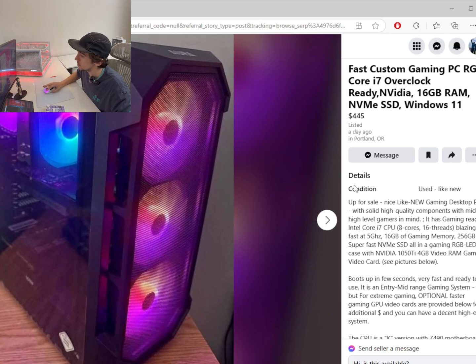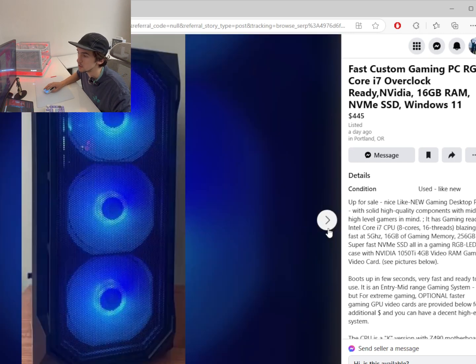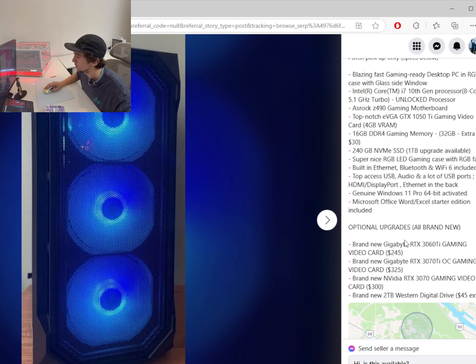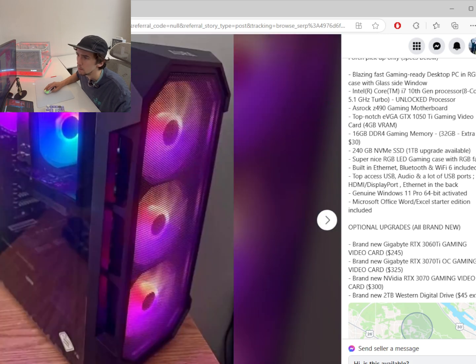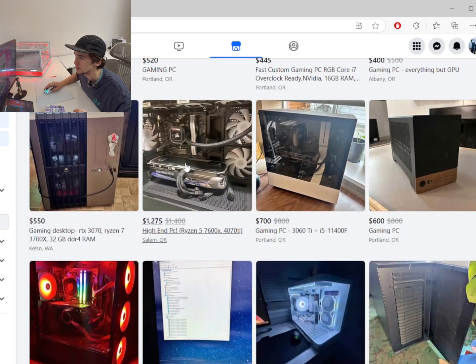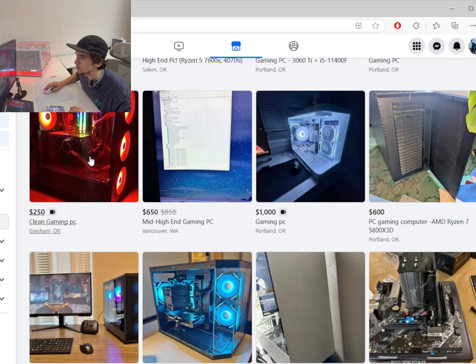The PC is clean, the post is clean, everything's awesome, but it kind of looks like this guy probably just flips PCs. It doesn't really sound like it's his personal PC. And down at the bottom here, he has extra listings for different graphics cards and other things like that. So super clean post, super clean PC, but definitely a flop on the price, which makes sense because he's probably trying to profit and he flips PCs. We're looking for something where someone just needs fast cash and is trying to get rid of it.